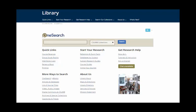Quick Links, Interlibrary Loan. In the Quick Links section, you will also find information on how to request books and other materials that are not in our library. The interlibrary loan system allows you to request materials from other Cal State campuses, as well as from other state and private universities.